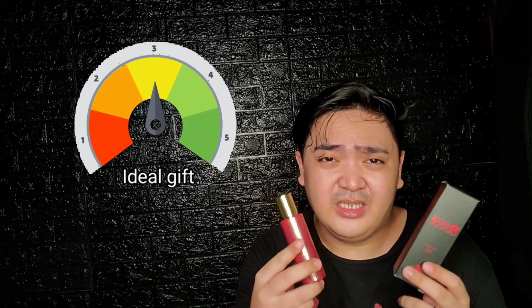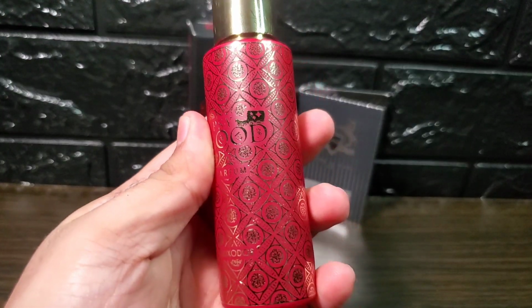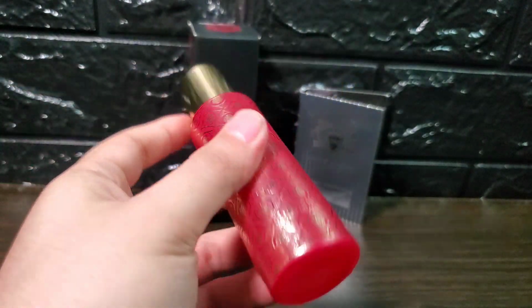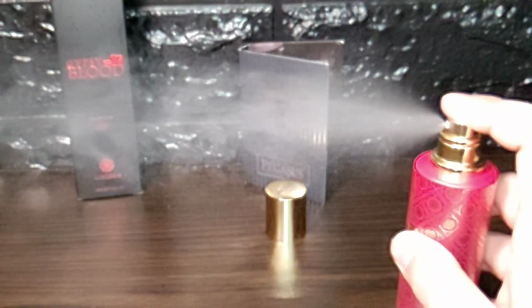Definitely a good gift idea. It is very affordable and it has a great performance as well. And if you choose to buy these 30 ml bottles, it will make them easier to carry around because of the small footprint of it, while still having a great atomizer.